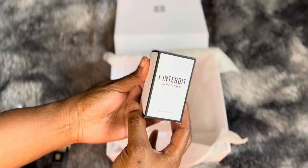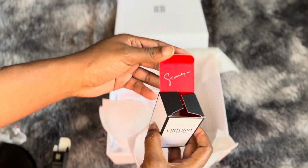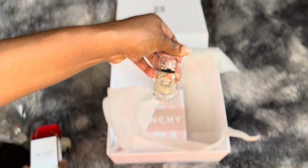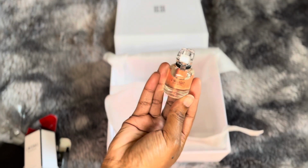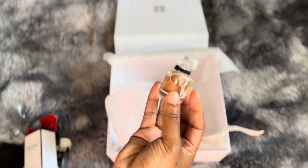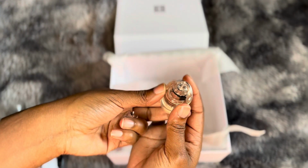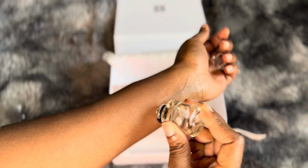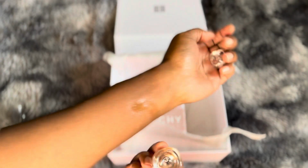The next item is another generous sample of L'Interdit perfume. They have a limited edition on their website right now. This one doesn't have a spray at the top because it is the smaller size of it, and I just wanted to show you how it comes out.